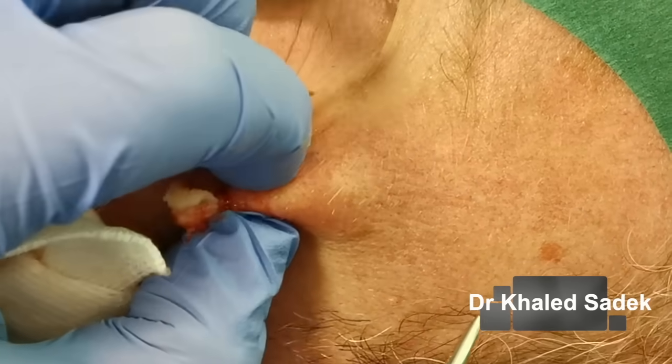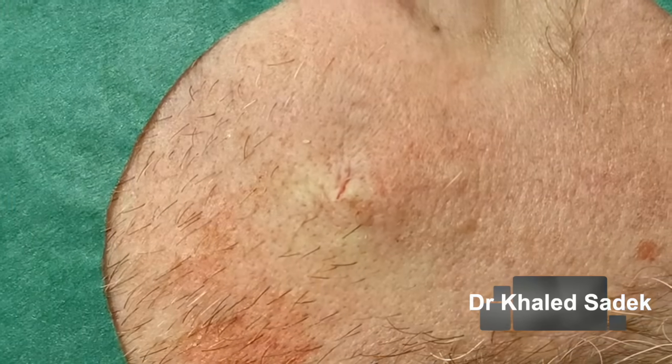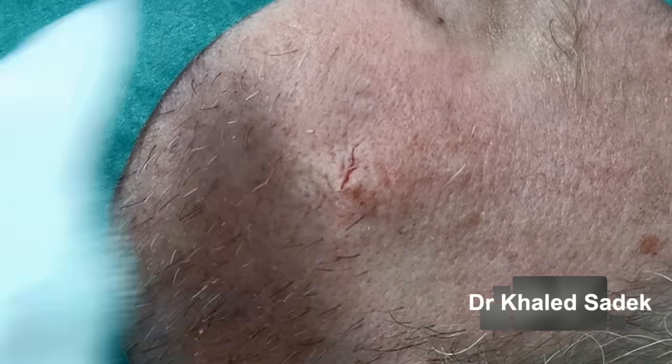What's the chance of it coming back? Well, you know, minimal. We're going to try to get the sac out so it doesn't come back.